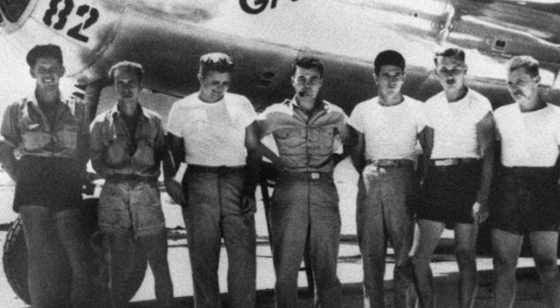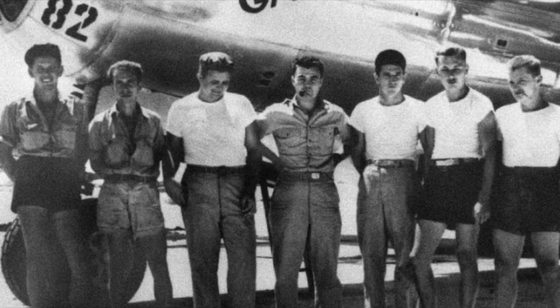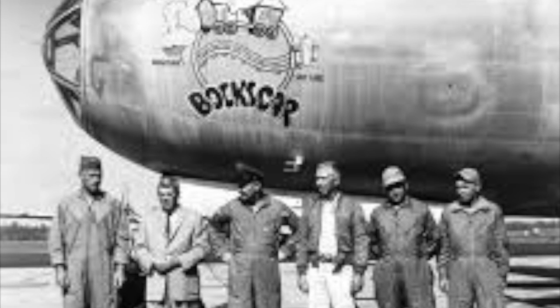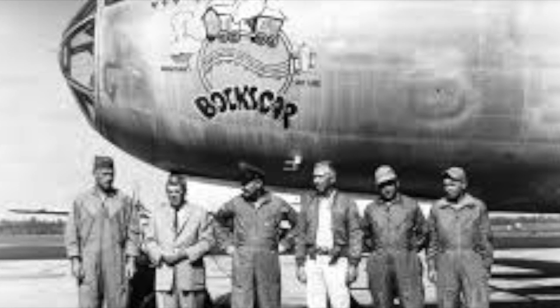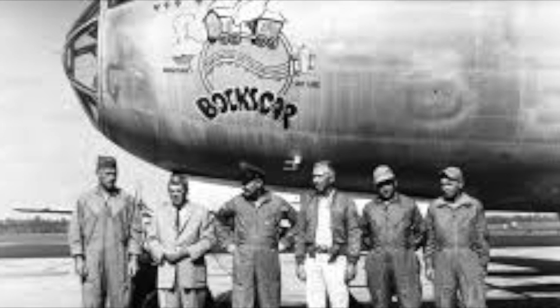The B-29 bomber, the Boxcar, piloted by Major Charles W. Sweeney, took off from Tinian on August 9th. Its primary target was the Japanese city of Kokura, but due to bad weather, the Boxcar proceeded to the secondary target, Nagasaki. At 10:58 a.m., the Fat Man atomic bomb was dropped over Nagasaki at 35,000 feet and was detonated at 1,600 feet.